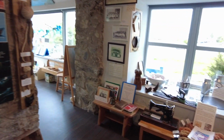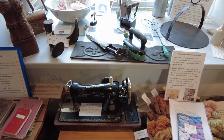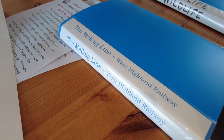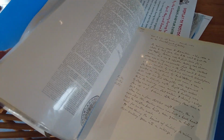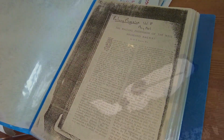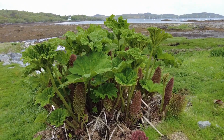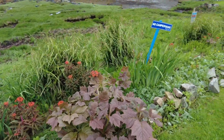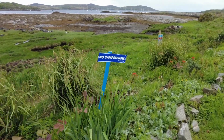The Land, Sea and Island Centre itself is free to visit and hosts many interesting displays and artefacts. In the reading room, I naturally found myself drawn to this resource. Landscaping throughout the village is lovely, but the proliferation of no campervan signs is not welcoming to the huge majority of van drivers who have no intention of parking up for the night.